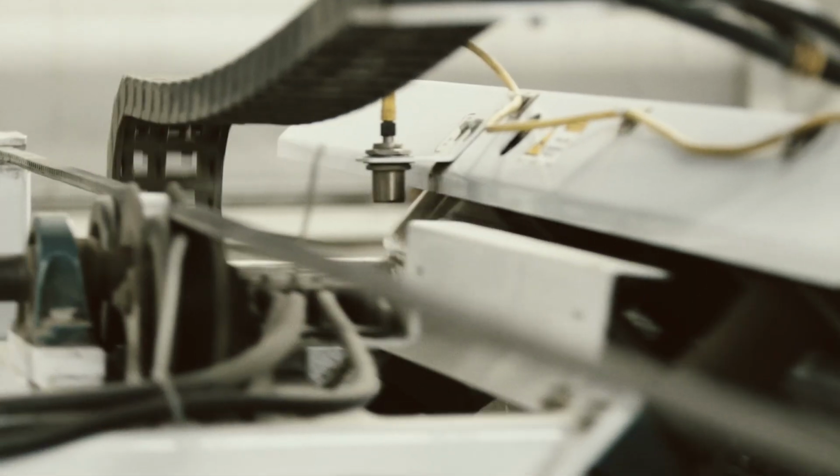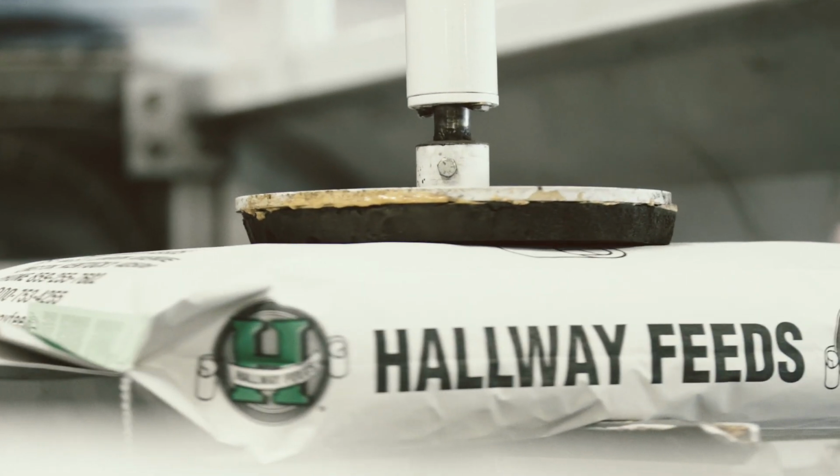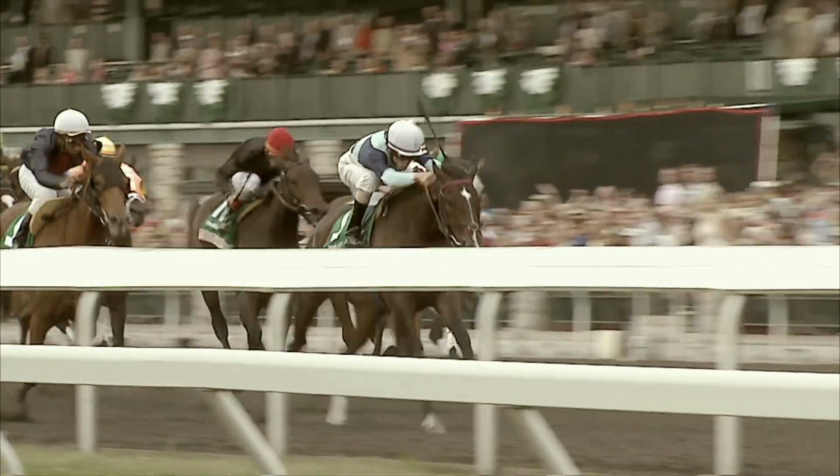Ultimately, the international sales sprung out of, I believe, a combination of recognition of the breeding farms that we fed and subsequently the success of horses that were racing on our products.